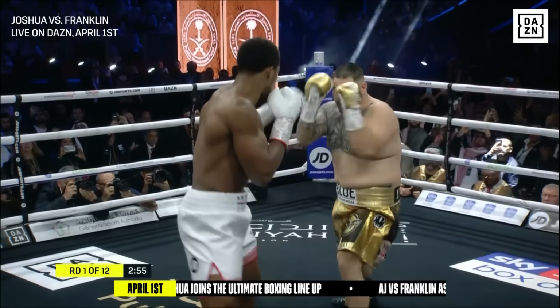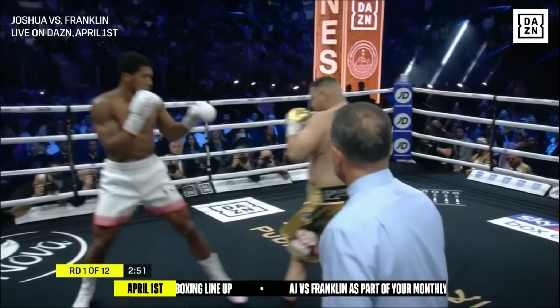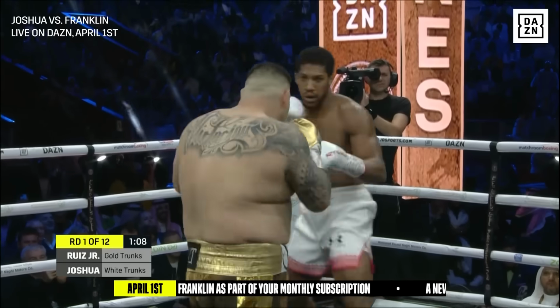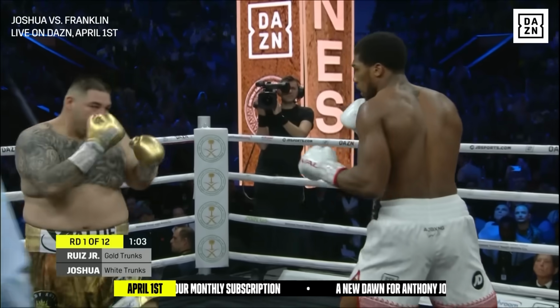Ruiz's corner says round 8, trying to pick up where they left off 6 months ago. And already I see a difference in Joshua. He already feinted. First 10 seconds, we got a quick little feint, bouncing on his toes. Joshua told me that boxing has shaved a lot of that weight off. Right hand from Joshua, that landed.